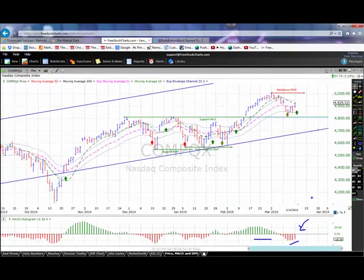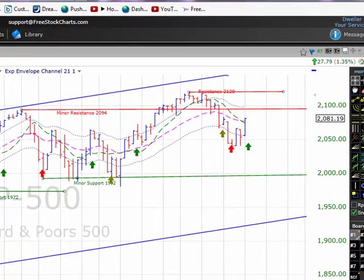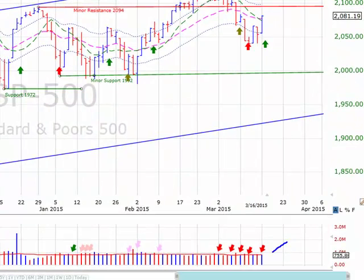Let's take a quick look at the S&P 500. The S&P 500 yesterday also had a good day. It was up 27.79 points, or 1.35%. Trading volume on the S&P was also below the prior day. Bulls would have preferred to see it higher.